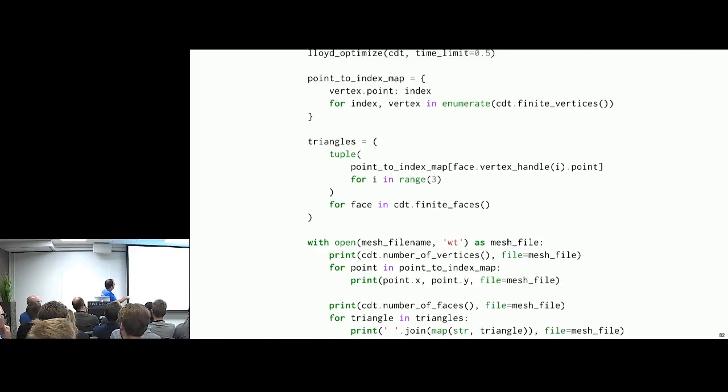Then I go through every triangular face, for face in finite faces here, and I ask that face for its vertex handle at indexes 0, 1, and 2. So they are the 3 corners of every triangle. Okay. And then for the 3 corners of every triangle, I look up in my dictionary I built up here what the index is. So anyone who's ever done any graphics might know about V-lists and T-lists for triangles. So we have a list of vertices and we have a list of triangles, and each triangle is represented as 3 indexes into the vertex list. Quite a simple thing. And then at the end here, we just write out into the mesh file the number of vertices, print out each vertex, the number of faces, and print out each triangle.